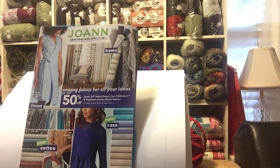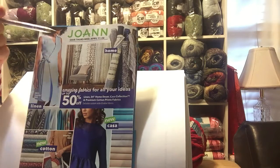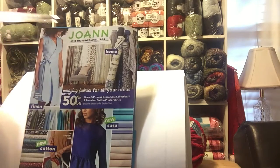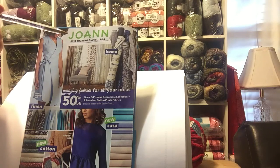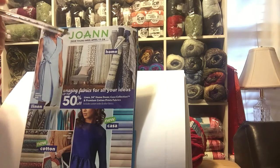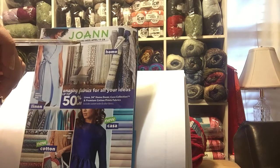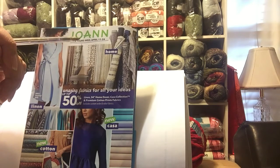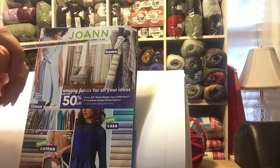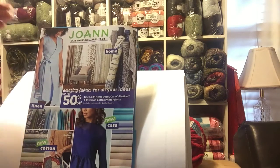I want to go over what I received in the mail yesterday. This is a circular for JoAnn. If you cannot see this clearly, if it's not up close, I'm just going to read it out to you. So the savings starts tomorrow, Thursday through Wednesday. Thursday is the 11th, and it runs all the way up to Wednesday, April the 24th.